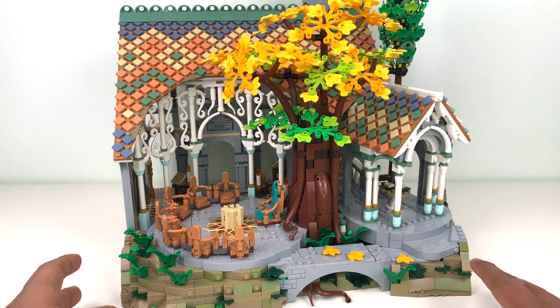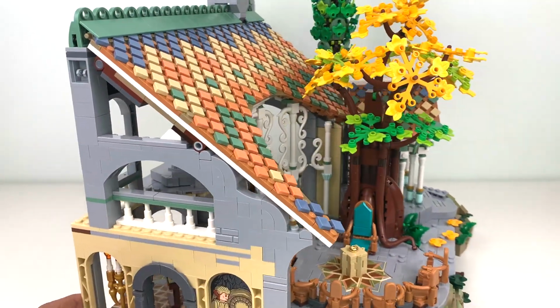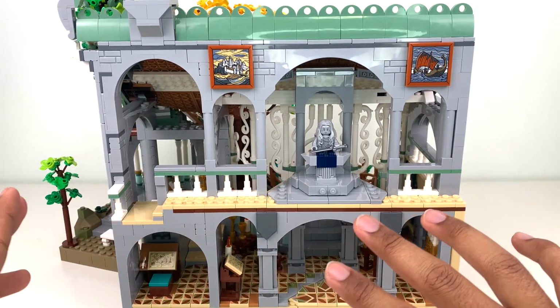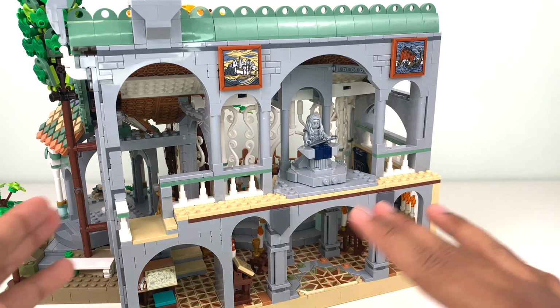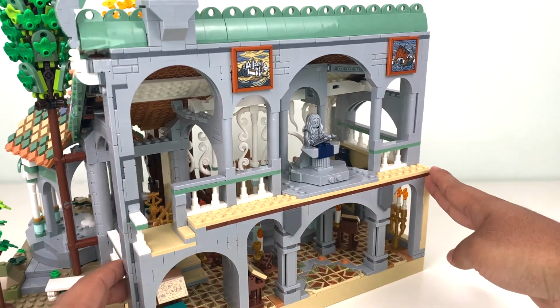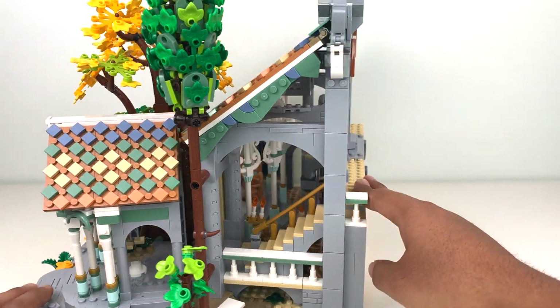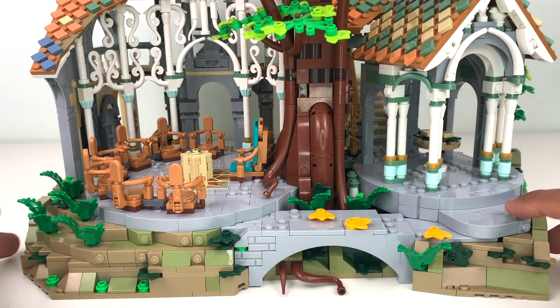There is so much going on here, from all of the exterior details to, of course, the interior detail. You can already start to see some of it, but this thing is just packed full of stuff. It might not seem like it's very dense at first because the entire building is very open and airy, but trust me, this thing is very structurally sound, and there was a ton of building that went into it. So once again, starting with the exterior.